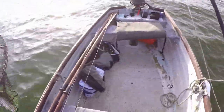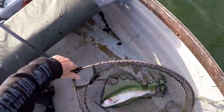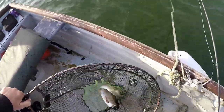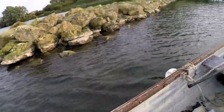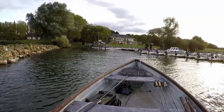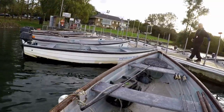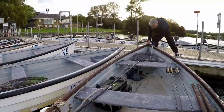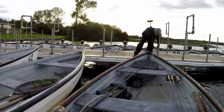Fish number 3. And the best one yet, I think. Or pretty similar to the last one. Quite a long fish. Good £3. Maybe 3.5, that one actually. Jubbly. That was hard work.